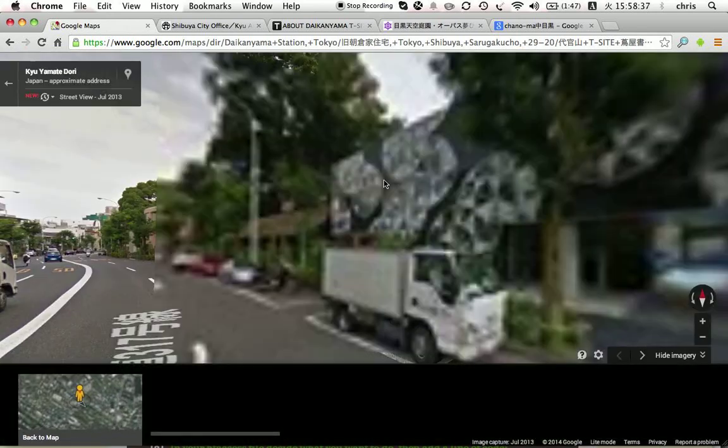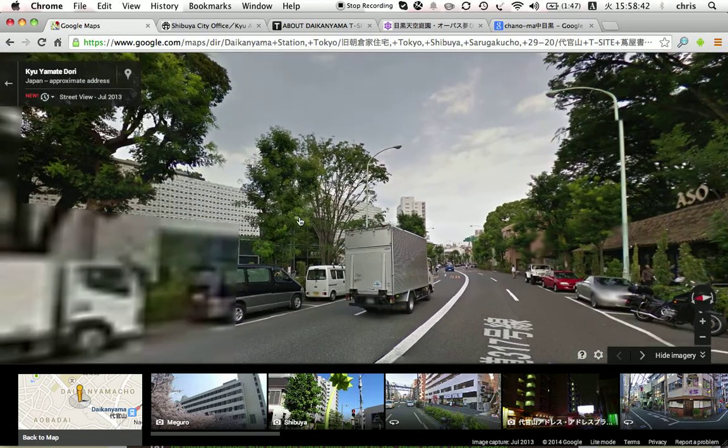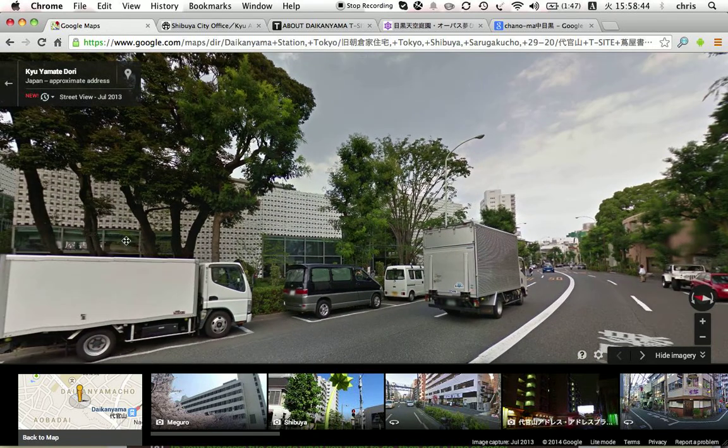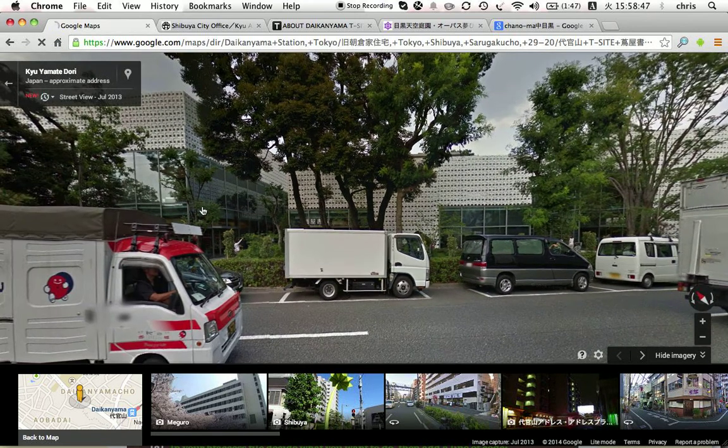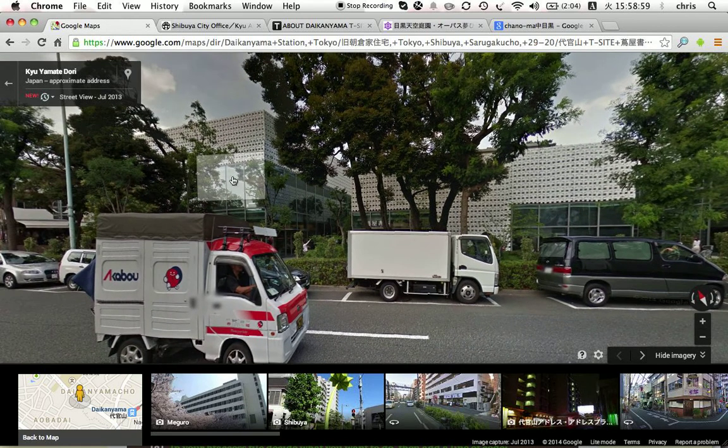T-site is Tsutaya's flagship store. Tsutaya is a Japanese bookstore, originally a bookstore, now it sells DVDs and whatever else the latest delivery mechanisms for music are. And they commissioned the architecture firm called Klein Dytham, a British chap, and I believe a Dutch lady who run it, and they're quite well known in Tokyo. And it's a beautiful, really nice campus.